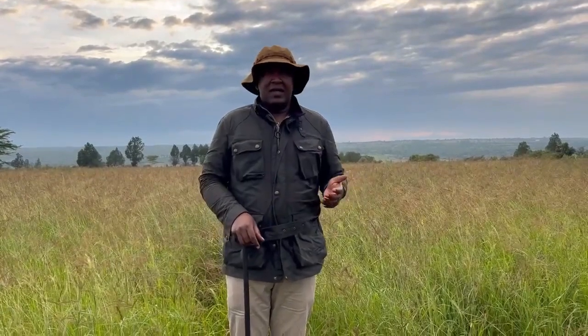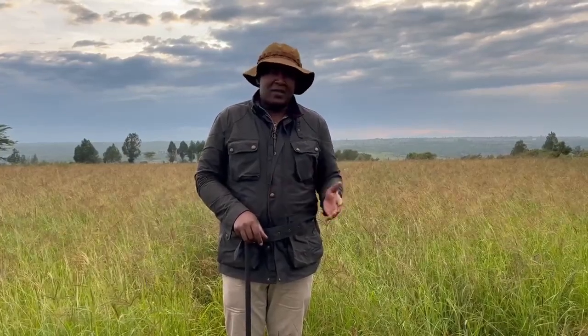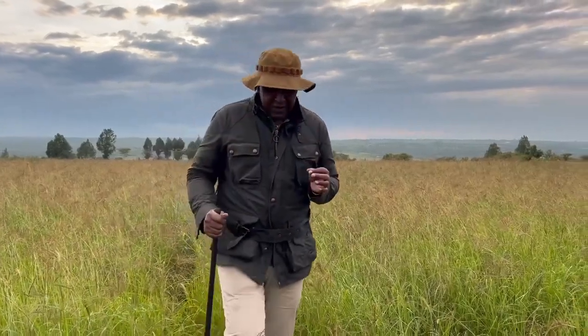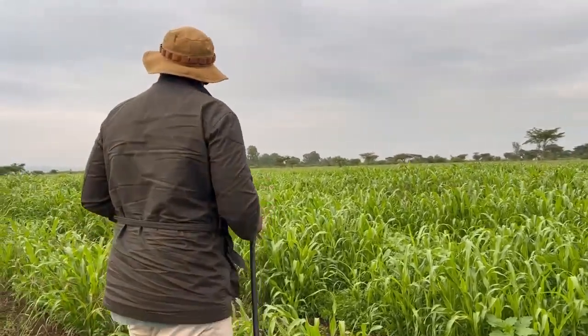So this year, to reduce the cost of producing good milk, we decided to plant over 100 acres of both Boma Rhodes. We also have another type of grass, a different type of grass. And then most importantly, the other thing that we have is sorghum. This year, we've planted about 40 acres of sorghum. Hopefully we'll be able to harvest it like 3 times.